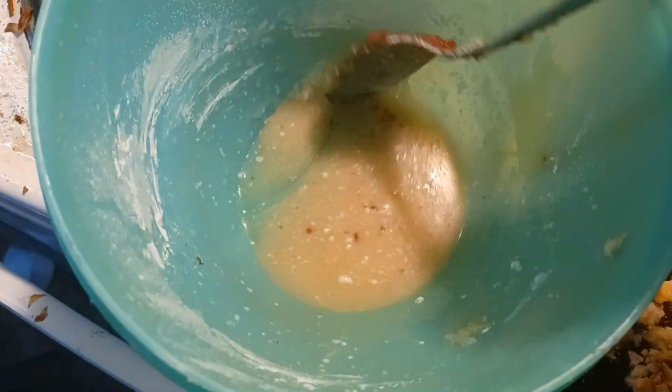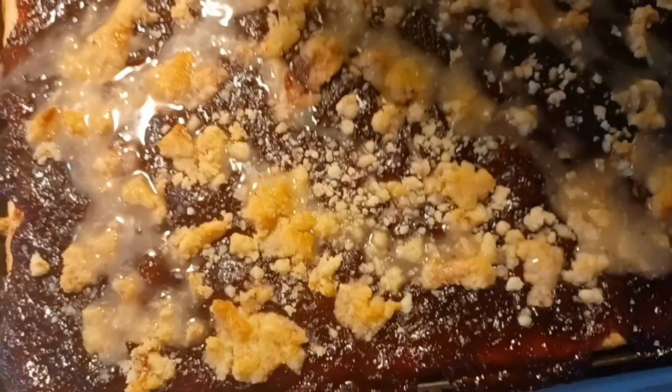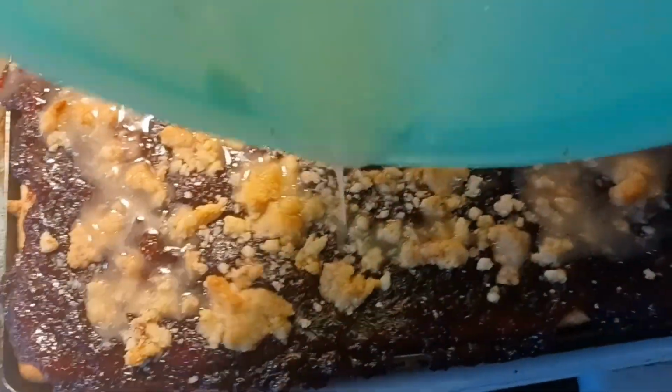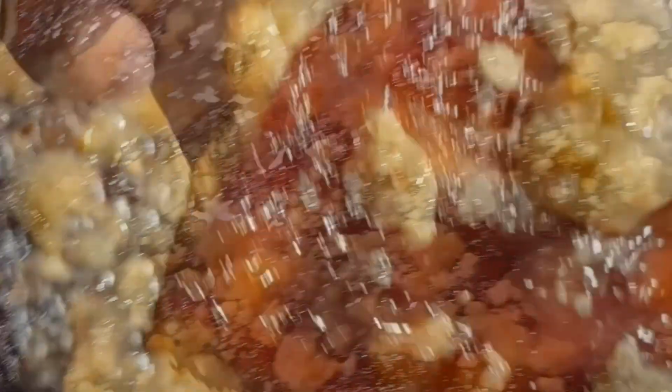By the time I get it mixed up, it should be cool enough that I can drizzle. Okay, I kind of got it. I didn't quite measure. That's okay. They said I should wait until it cools down a bit more, but oh well. Oh, I'm just gonna dribble it. Kind of like that, making a mess all over the place. There we go. Let's even them out. And we'll let it cool.